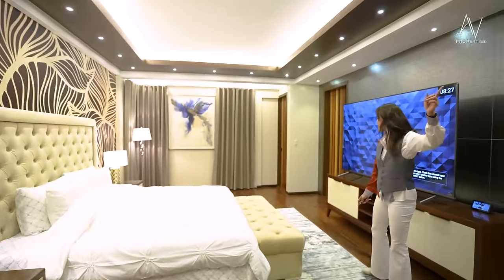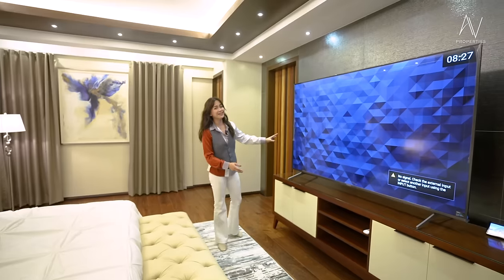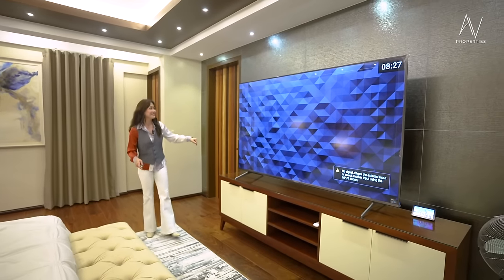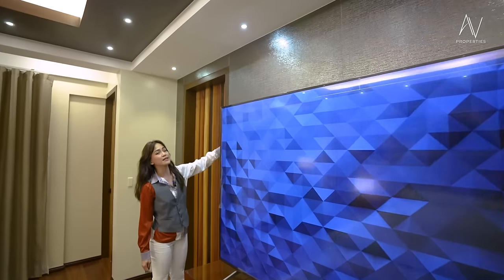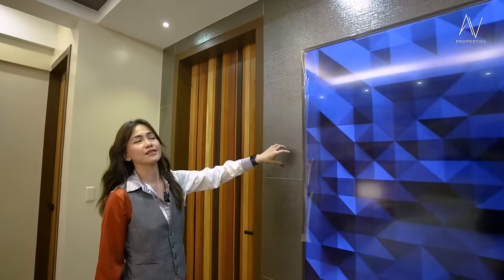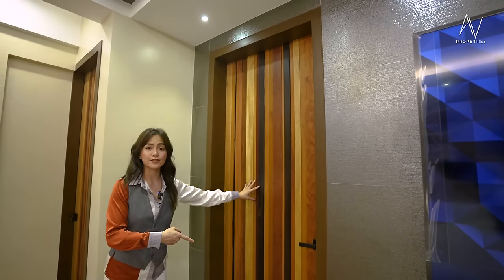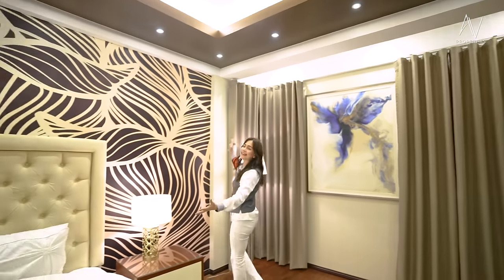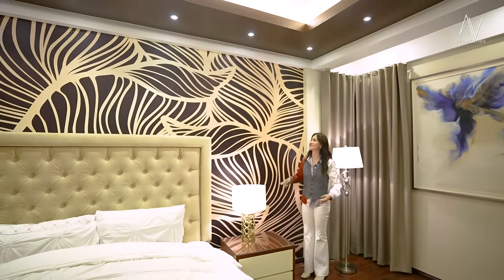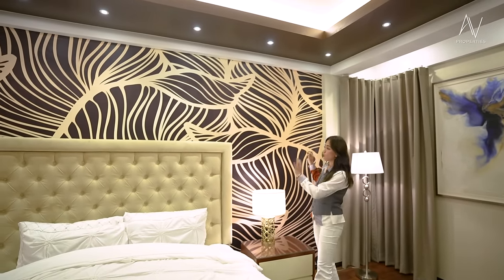You have your air conditioning unit. This 85 inches smart TV also stays here. And guys, check out this beautiful wall cladding. So again, imported tiles are used for this one. You have your double access door for the master bedroom. And yes, the eye candy of the master bedroom, this gorgeous wallpapered wall.